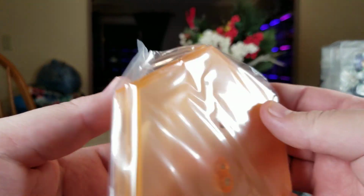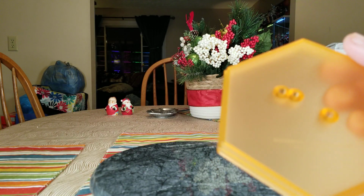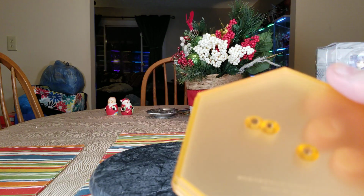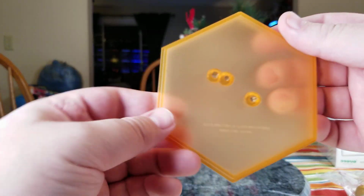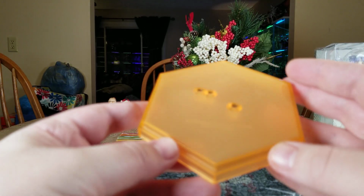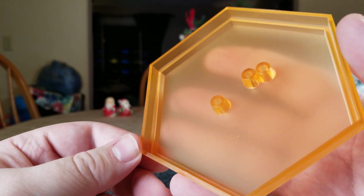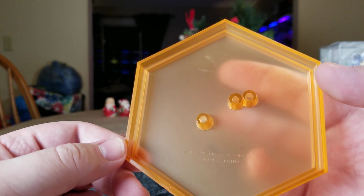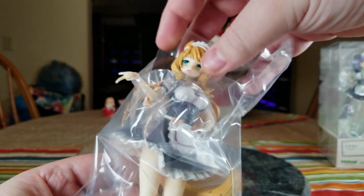So Pop-Up Parade unfortunately has pretty ugly, crappy bases. They are hexagons, frosted translucent at least. But yeah, pretty boring, pretty crappy. But they serve their purpose. So like I said, it's just a hexagon. It's got a little step on the side. It's orange and it's translucent and has 3 holes. On the back, we can see it's made in China. Copyright Nekoworks, and then some Japanese writing I don't really understand, but it probably says Copyright Nekoworks in Japanese.